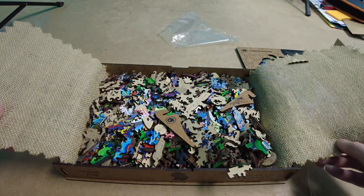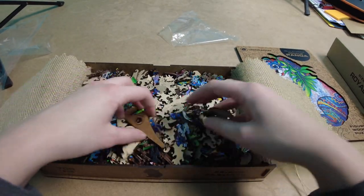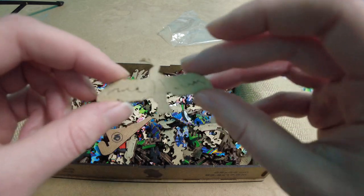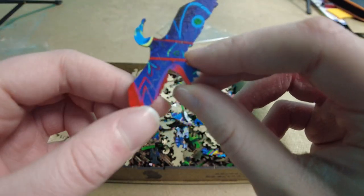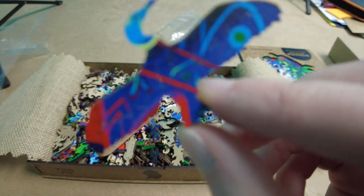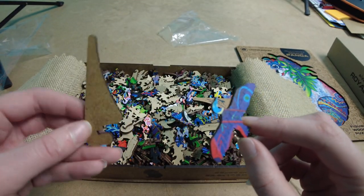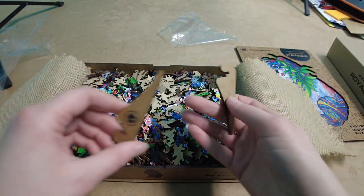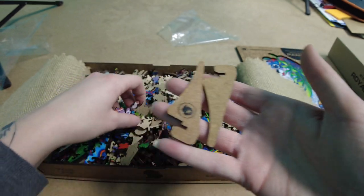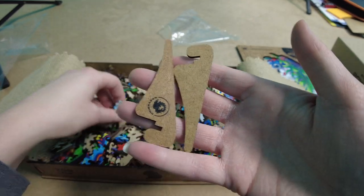Oh, wow. Okay, interesting. So that's obviously why they shrink wrap it, because it's just literally out there. Wow, look at the detail on these pieces, you guys. Oh my God. So that's one of the special shapes. That's actually really cool. That must be the edge. I wonder if the, what is this? That's weird. There's two of them. Okay, interesting. I don't see any more like this right now.